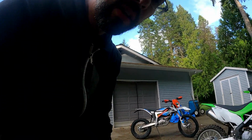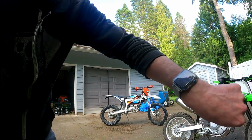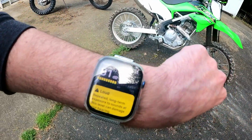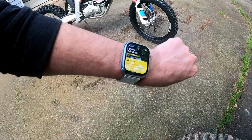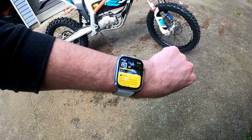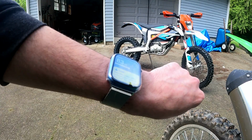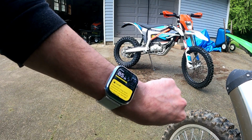Anyway, I'm gonna pull up the little ear feature on the watch. Let's see. Yeah, this thing right here, the noise meter. So you can see how loud this thing is when I crank up the throttle. It just measures from about 3 feet away from the exhaust pipe. I'm gonna give it a couple cranks. It's not too loud.